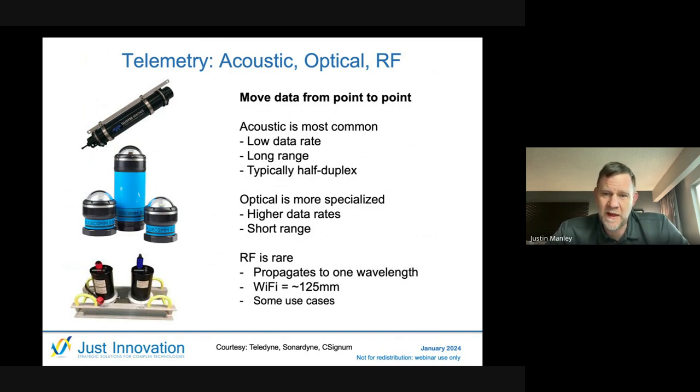Often this is what we call half duplex. So you send one signal and then you send a signal back. You're not getting immediate two-way connectivity. There are evolutions of acoustics. There are demonstrators which have moved, you know, full video over a few kilometers. Again, that's half duplex. They send the video one way, not the other way. So we're getting there, but the physics are the physics, and acoustics are always going to be limited to that, you know, kilometers of distance.